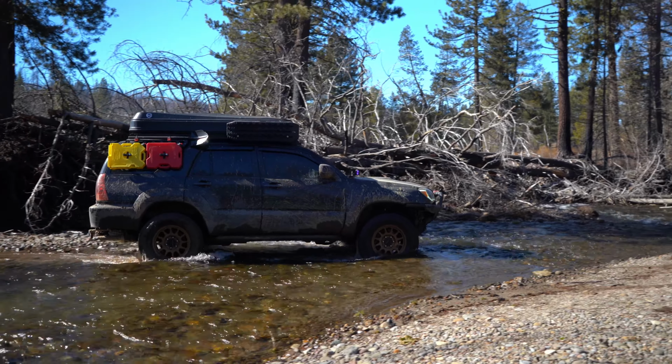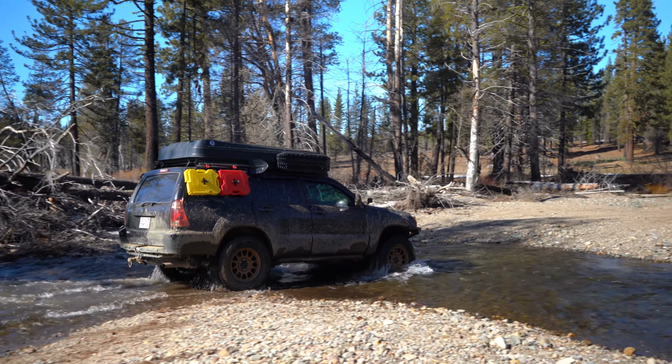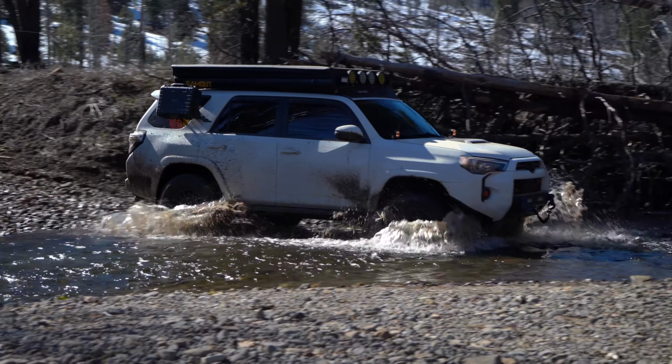Driving on this trail was pretty crazy because it went from super deep snow, where we were just getting stuck one minute, to mud, and then dry gravel, and then next thing you know, we're back in deep snow getting stuck.